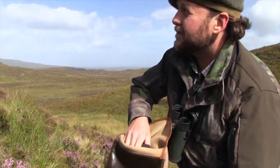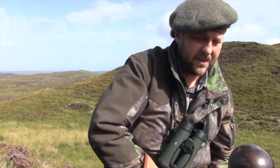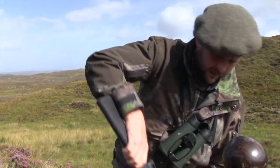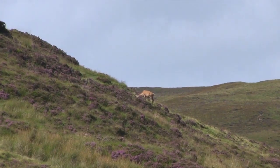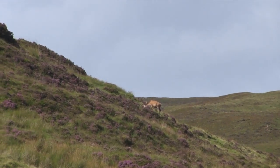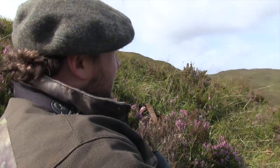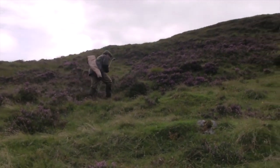He's come right towards us, about 200 yards off. I can't see the other beasts, but he's just above us, so we won't miss the opportunity. Well, he's one of the younger age classes that we need to thin a few out. This stag is a perfect shooter.